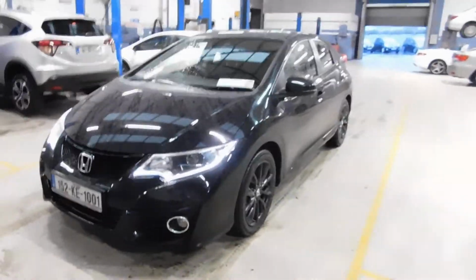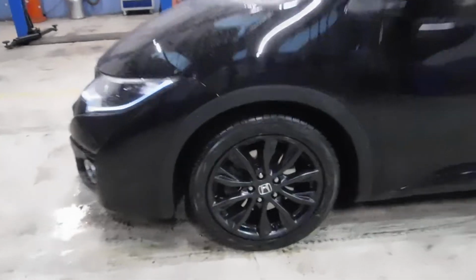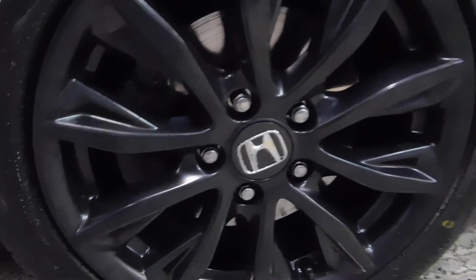The biggest thing I think on the car, as we're looking at it from the side profile, is those wheels. They are a genuine 17-inch Honda, what's called a neon wheel style.